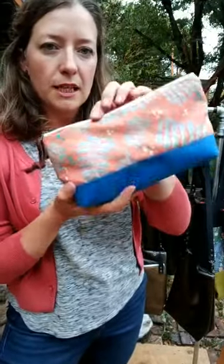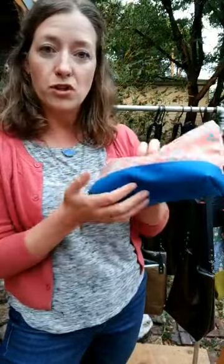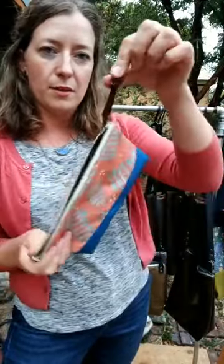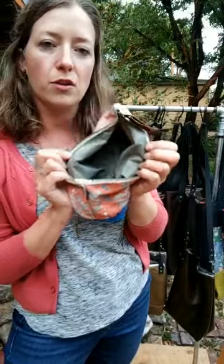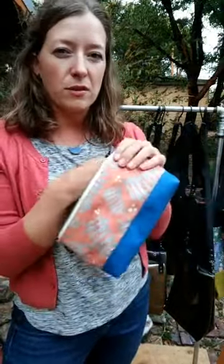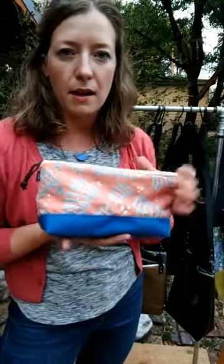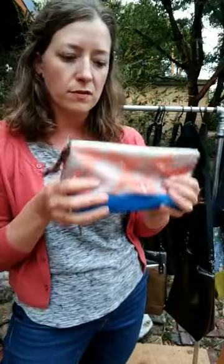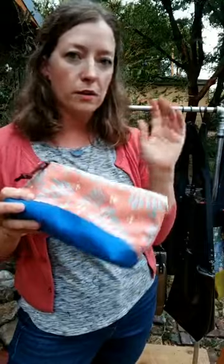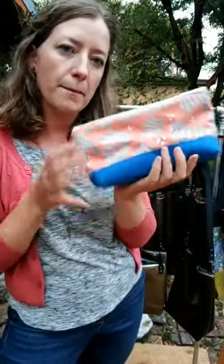This is the coral leaves and this cobalt bottom. This is an abrasion resistant, waterproof bottom. And then there's this leather pull here, and on the inside is a gray water resistant canvas. This is the size that I use most often. I can fit my glasses case, makeup, travel size versions of stuff. It fits a full size electric toothbrush or other travel toothbrush. And yeah, this is what I use most of the time.